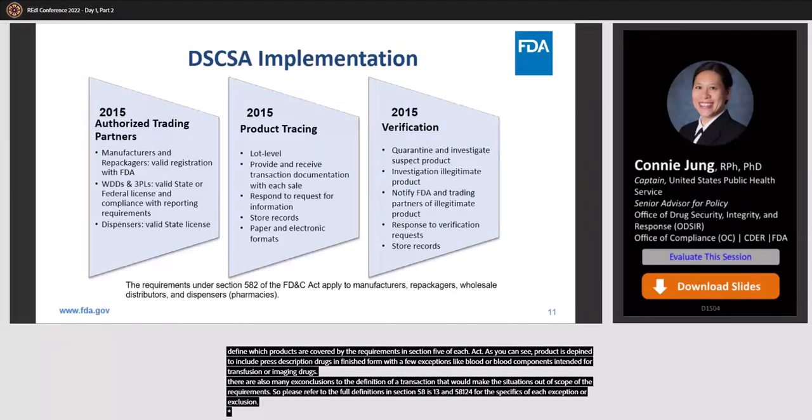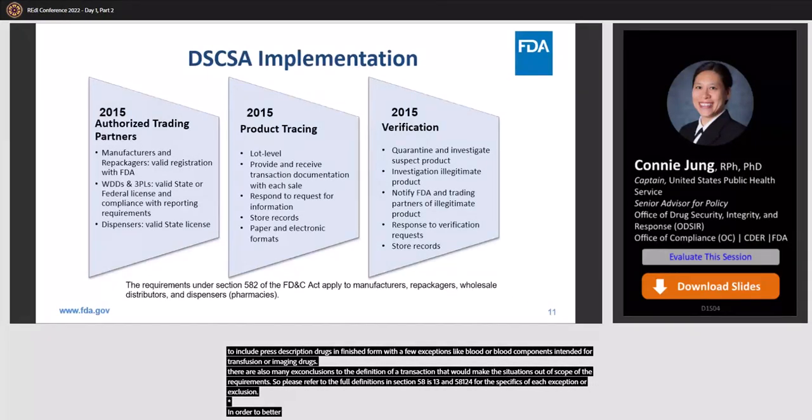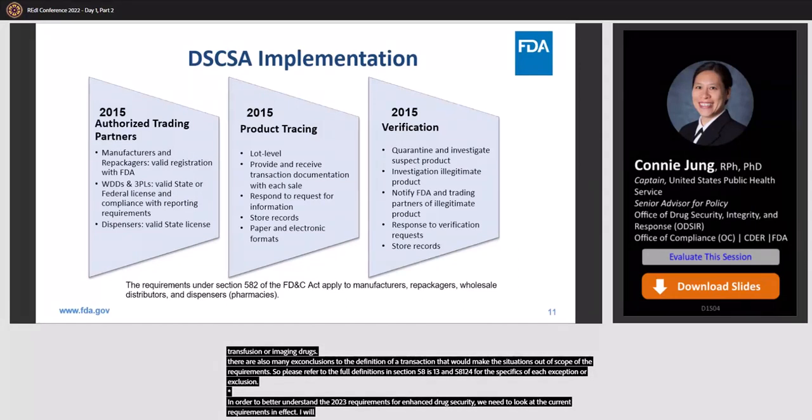In order to better understand the 2023 requirements for enhanced drug distribution security, we need to look at the current requirements that are in effect, and I will discuss how these requirements change in 2023. The requirements summarized here all began in 2015.